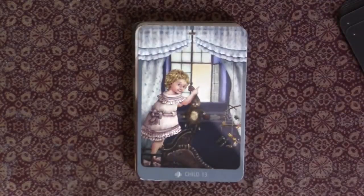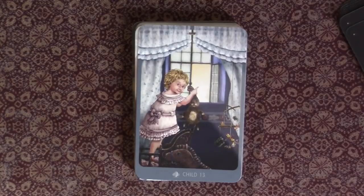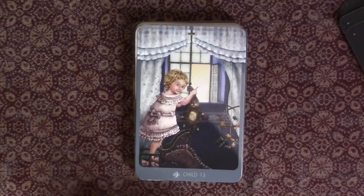Here we have the child card. Now, this is so sweet. You've got the little bedroom, the little mobile, these kinds of things. She's the only person that you see facing you. The rest of the people are facing away from you, which is quite interesting. But I do think she's adorable.